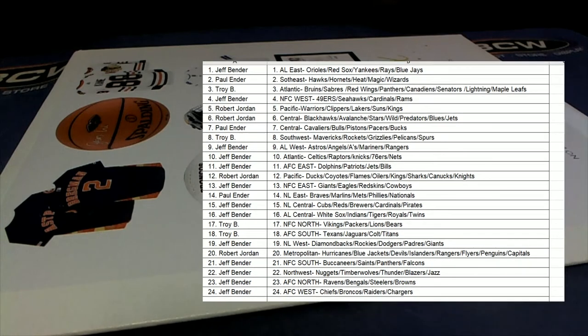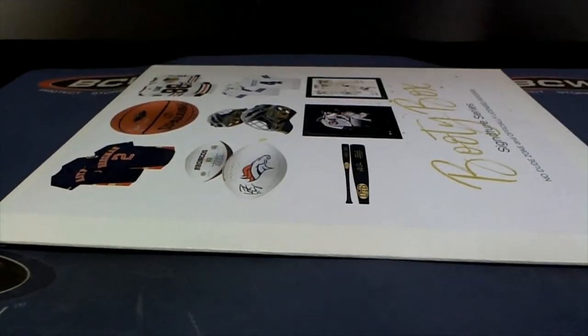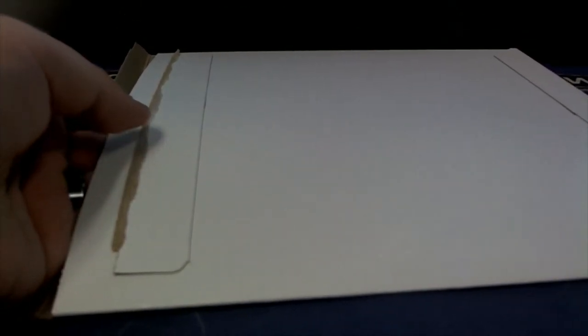All right, here we go, guys. Good luck. Let's see what it all looks like. All right. We're down to the next to last in the Mahomes series. Alan M. picked the envelope. AM right there picked it. He's not in the break.